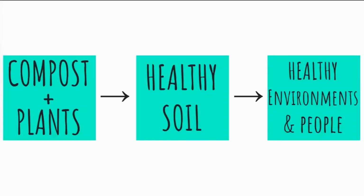So the thesis of this presentation is compost and plants lead to healthy soil, which leads to healthy environments and people. Okay, so the first one, I want you to repeat. What's the thesis of this talk? Compost and plants lead to healthy soil, which leads to healthy environments and people. Yay! Okay, so that is the main point of this whole talk.